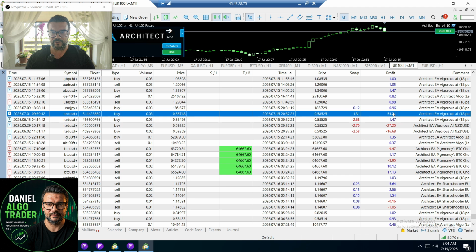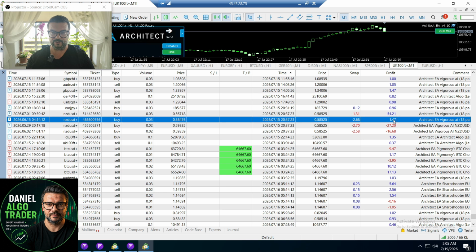And overall, they all closed in a nice profit at the same time, 8:37 in the evening, 4 trades, even though they had swap fees, and even though only 1 out of these 4 was actually in a profit, because even this trade, the profit is 1.47, but still has a swap fee of minus $2.68. Not very profitable here either.